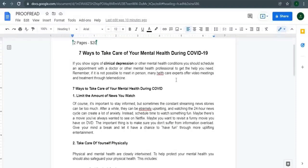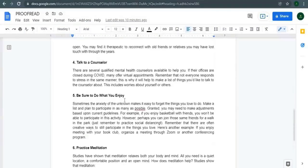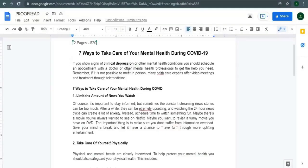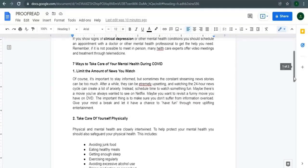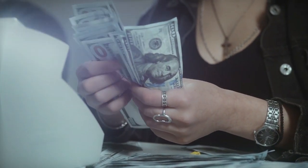There are 2 pages in this Microsoft Word file in our sample. We'll be paid $20 as a result of this. You'll be able to finish 10 assignments in under an hour if you keep going at this pace. That's $200 for an hour's worth of work.